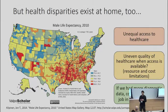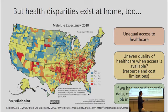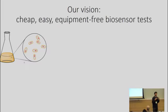And so my question, kind of my motivator here, is that if we had more of this diagnostic information, could we do a much better job in these low-risk areas? If we could provide them with low-cost things that they could do in these potentially remote or underserved offices, could we do a better job helping these folks? And so our vision to do this is what I say is cheap, easy, equipment-free biosensors.